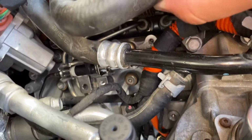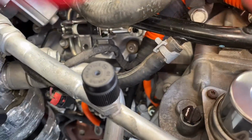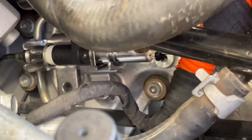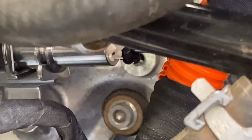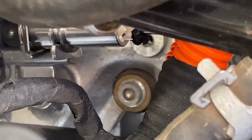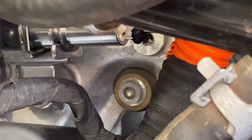And then see that little hard line down there. It's hard to tell. Let me see if I can zoom in. I'm using my iPhone, by the way. Yeah, it lets me zoom in, so bear with me. I know the quality probably sucks. So you can see there's a little black safety pin on there. You've got to release that.